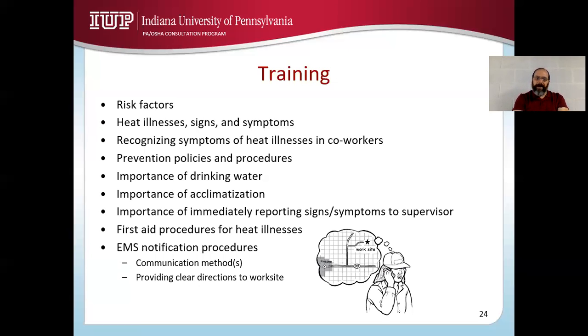The importance of immediately reporting signs and symptoms needs to be stressed during the training as well, especially when you start talking about heat exhaustion and heat stroke, because it's kind of like a runaway train, especially heat stroke, where once it gets that far, it's very, very dangerous, and it's tough to control. First aid procedures need to be addressed as part of your training.